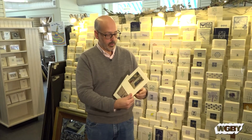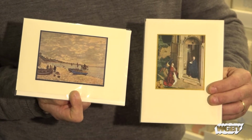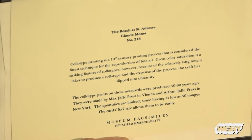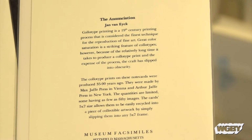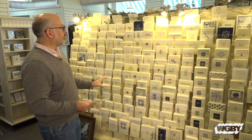These are what started our business. We got a warehouse find of all these small fine art prints. The print on this card is about 100 years old. We're considered the finest printers of fine art. And so we got these. My wife figured out how to mount them onto a card with a border. And then on the back we talk about the process, the name of the work of art, who painted it, and then a number so that we can find it again. And so you'll see a wide variety here.